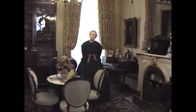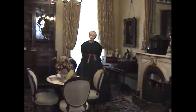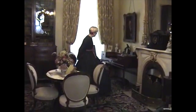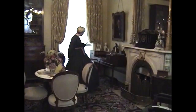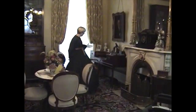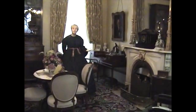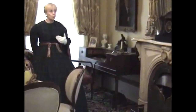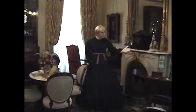The back parlor is the room where the family spent most of their time, and we have artifacts that illustrate those activities. The desk was one where one would have done your correspondence. Obviously, there were no telephones, television, anything else that would automatically communicate, so you needed to write letters. Women spent a lot of time with their needlework, and so we have some of the materials that they would have used for that.